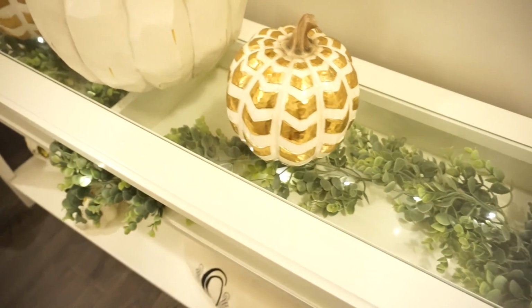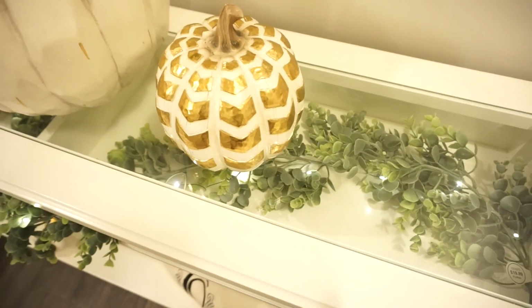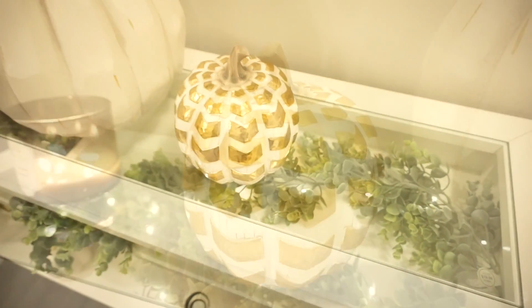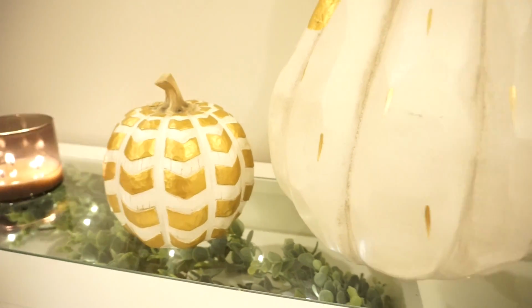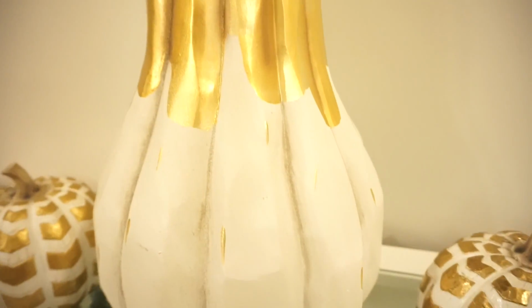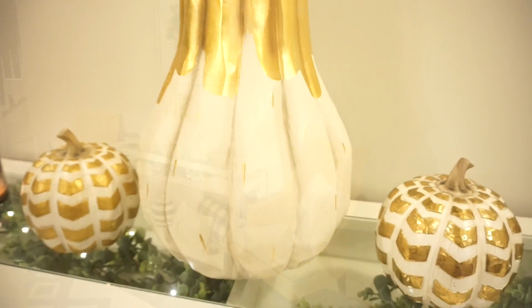One of my favorite things about this piece of furniture is the fact that you can put stuff underneath the glass so that you can see through it, and I actually found this garland at Hobby Lobby and just wrapped some twinkle lights around it so that it could give that really beautiful glow effect, especially at night. It's so pretty. These gold pumpkins I did get at Hobby Lobby. I got these a couple of years ago, but I know that they definitely still have them this year because I have seen them. And then this big beautiful gourd came from Home Goods. I did get that about 2 years ago, but I think that it is such a statement piece and it fit perfectly in this area.